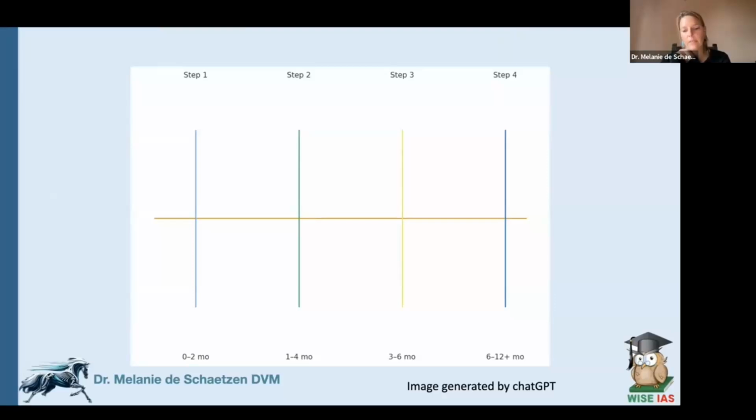This is very subjective because it depends on the paperwork that you need and how quickly you can get the transcript notarized, also how many times you need to pass the clinical or the basic science theoretical exams. But this would be a guideline: step 1 could take a few weeks to 2 months, and step 2 can take 1 to 4 months, depending on when you get your English slot to pass your exam. Then step 3 is 3 to 6 months, and finally step 4 is 6 to 12 months.